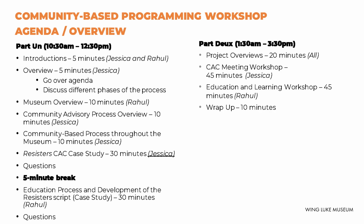We'll talk about where the community-based process connects with other departments, because it's not just education, it's not just exhibitions, it's all sorts of programming. Then Jessica's going to look at the Resistors exhibition that just came down a few months ago that was designed with solidarity in mind. It was designed to expand the understanding of how and when people stand up for themselves and resist oppression, but also where they stand up and resist oppression of others, and the legacy that comes from the Japanese American experience in particular. Then we'll do some questions.